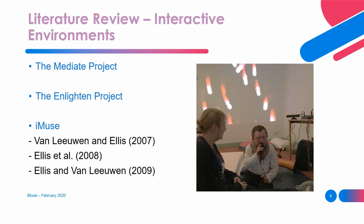And then finally, I looked at the studies that have been done into iMuse, which have been done by the man who I mentioned earlier called Philip Ellis, who created iMuse. He did some studies into working with the elderly and also into children with profound and multiple learning difficulties. He found in his elderly participants that the improvement was seen in their mood. And he found with children with profound and multiple learning difficulties that their movements went from involuntary to voluntary, so they were making more purposeful movements and more intentional movements.